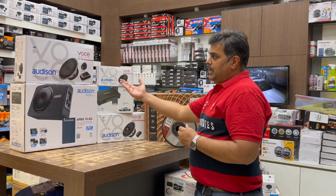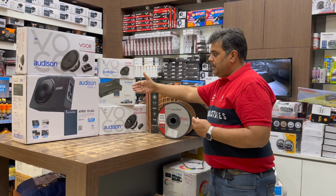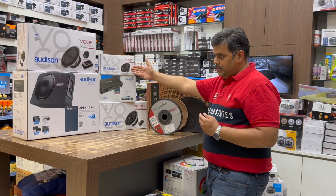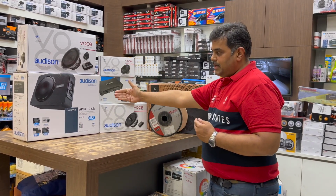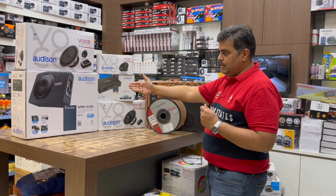So friends, this is what we have recommended. We have installed the VOCE components for the front two doors, and the coaxial for the rear two doors. We have installed the center channel speaker. We have powered the entire setup with the Audison APBX 10S, which is one of the best bass-type subwoofers.